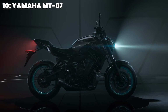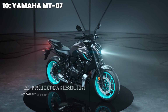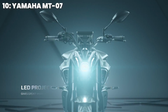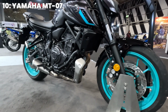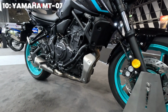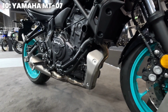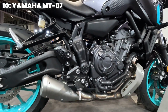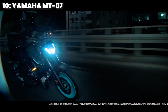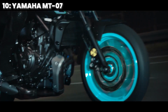It skips over most of the fancy rider aids that are common in this category. There is no slipper clutch or traction control here, but the MT-07 is so well built and smooth in its operation, you don't really miss any of it. The engine is a 689cc liquid-cooled two-cylinder with 72 horsepower and 67 Nm of torque, peaking at 6,500 RPM. The aggressive, readily available torque is one of the bike's key trademarks. As soon as you crank the throttle, the MT-07 is ready to go with an extremely fun hooligan ride style that is still relatively manageable.